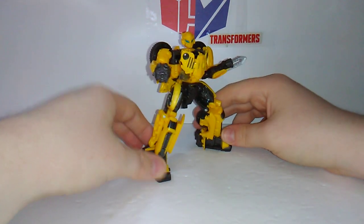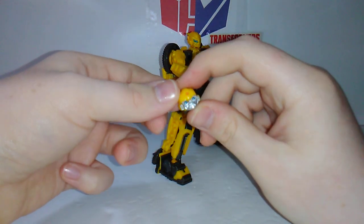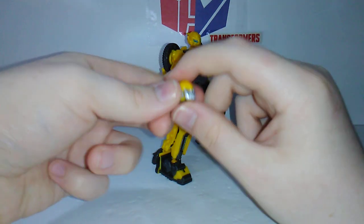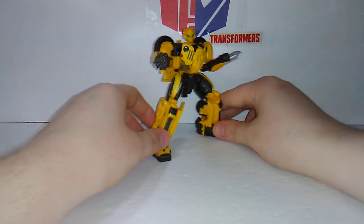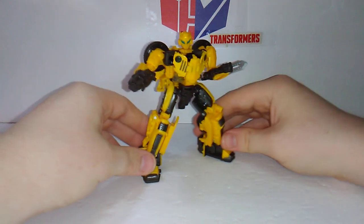And no, the off-road head does not work on Clunker Bumblebee. It does not work on the Studio Series 18 Volkswagen Bumblebee. I've tried and tried. It looks good on the figures, but it doesn't work. I wish it did. But, anyway, here is Studio Series Off-Road Bumblebee.